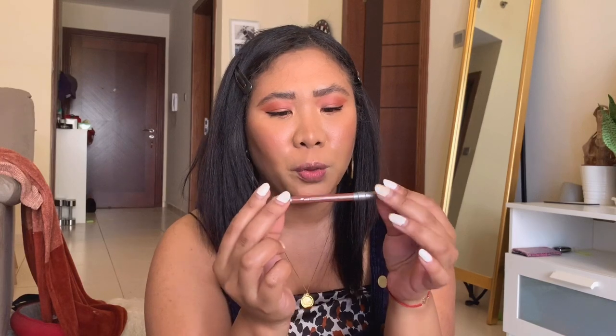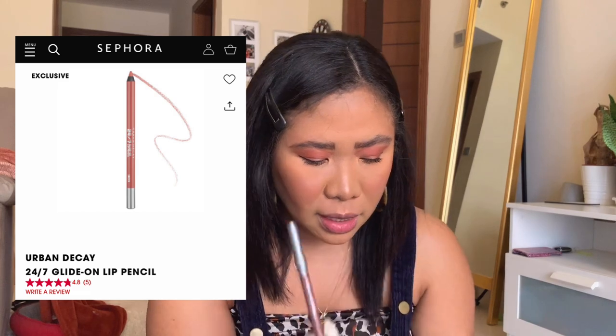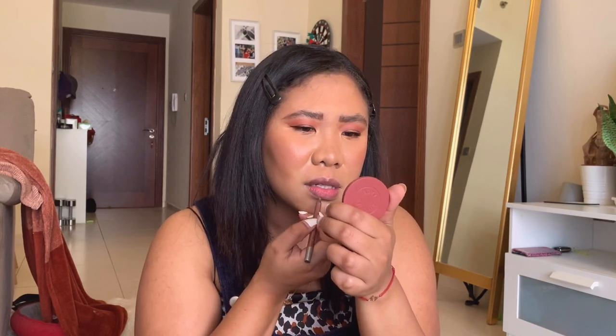Okay, so the last part will be the lipstick. For lipstick, I use this Urban Decay 24/7 Glide On Lip Pencil in the shade 1993. Where is my small mirror? Yeah. This is a nude shade, as you can see. So this is what I usually use every day. For any lipstick, I only use this.